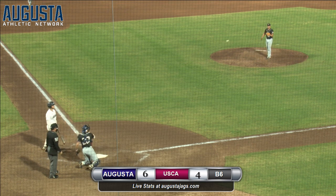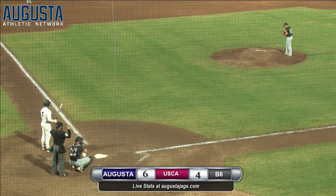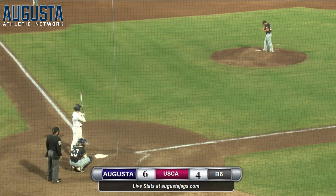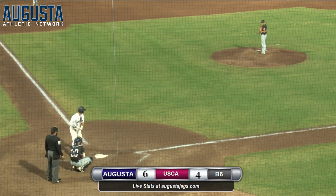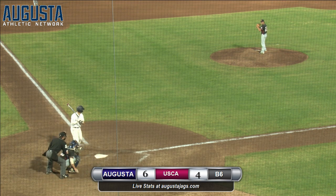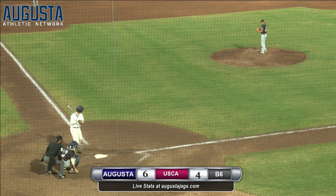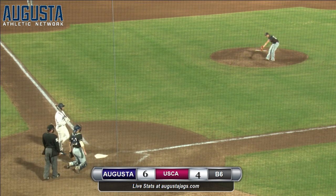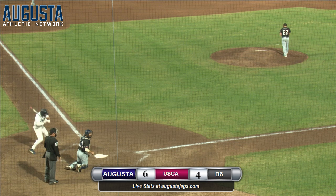And the 2-0 is in there for a called strike. 2 balls and a strike on Markevich. Jaguars trying to flip the lineup card back to the top of the order this inning. In order to do that, Markevich, with 2 outs and nobody on, will have to reach base. He's ahead in the count, so it puts the pressure on the pitcher here. And he's now even further ahead in the count as he looks at a ball, 3-1.